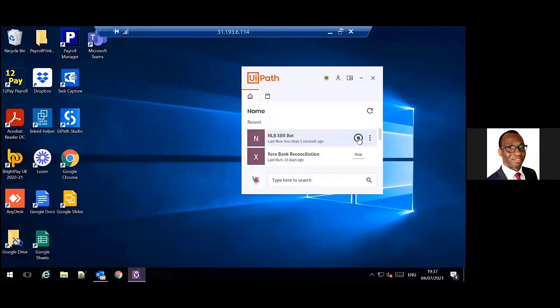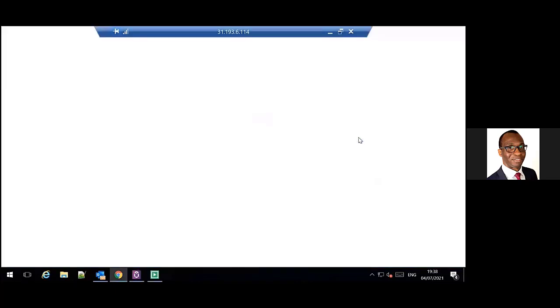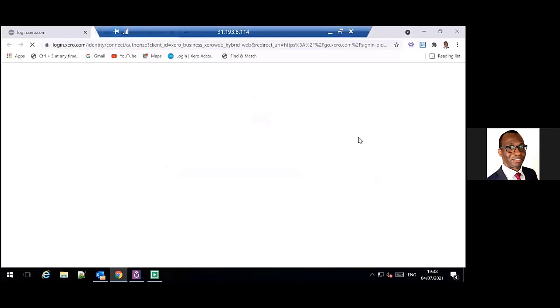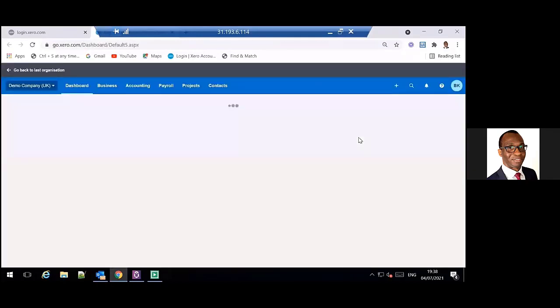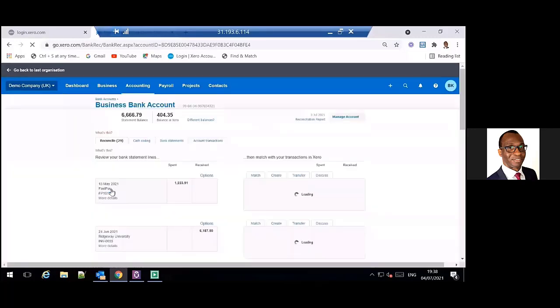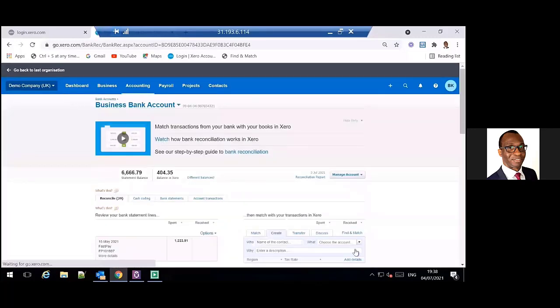And what you should see happen next is the bot, like you and I would, open Google Chrome. It will navigate to Xero login. It will log in using its own credentials, email, and password. It will navigate to the client organization, go to the dashboard, select a business bank account, and start running the reconciliation exercise, right?